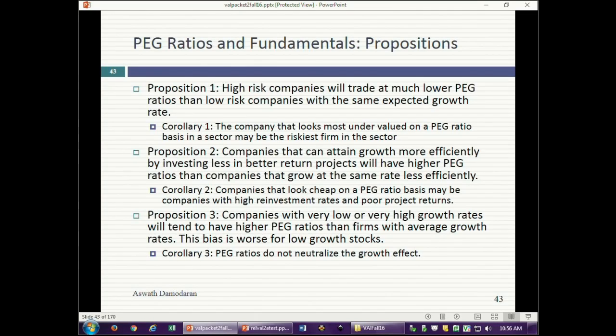High-risk companies will look cheap to you on a PEG ratio basis. So if you do PEG ratios for your 313 companies, don't be surprised to see the companies in emerging markets look cheap to you on a PEG ratio basis. Don't be surprised to see the companies with high standard deviations or high betas look cheap on a PEG ratio basis. Companies that have higher returns on equity generate growth more efficiently and trade at higher PEG ratios. So when you look at really low PEG ratio companies, check out the return on equity. Maybe the return on equity is 2%, 3%, 4%.